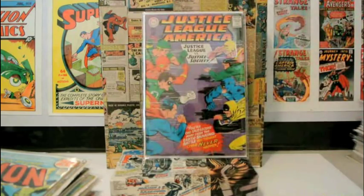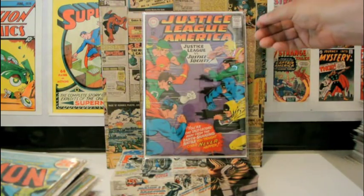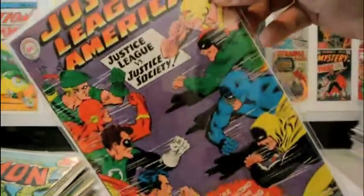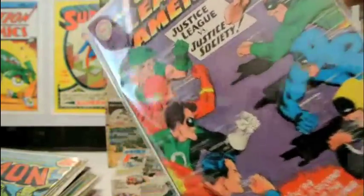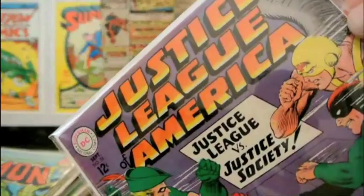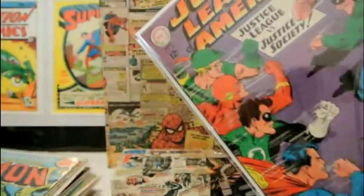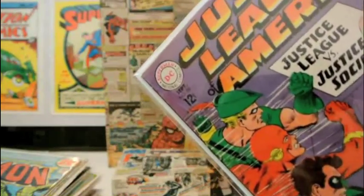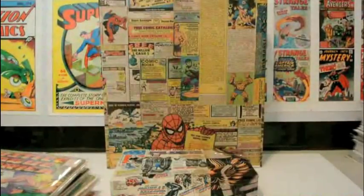Next up, I've got Justice League of America. This is issue 56 from September 67. Carmine Infantino cover, and it's the Justice League versus the Justice Society. And I love these covers where you have two groups of guys going at it, and this perspective where they're rushing in at each other. It's been used a bunch of times, especially with DC, and I just had to have that one. Condition on this book, really good. Couple little nicks here and there, but outside of that, just a really, really nice looking book.